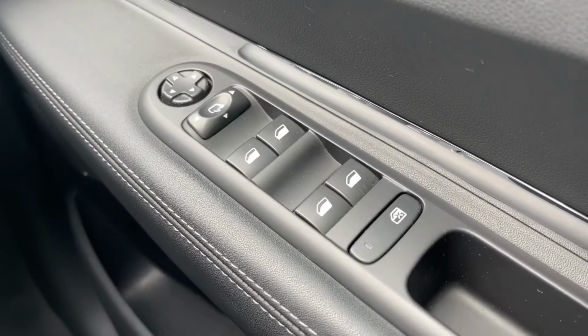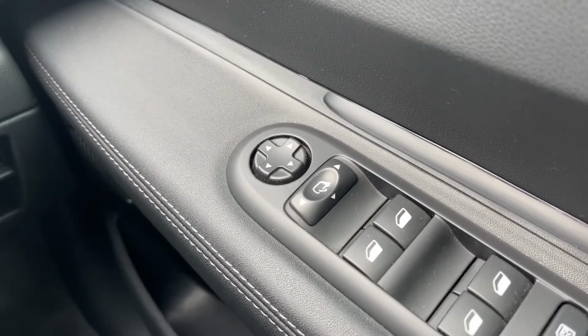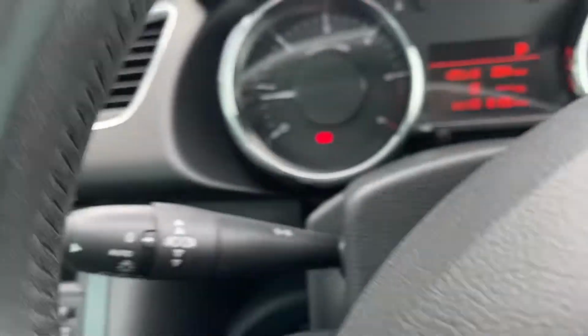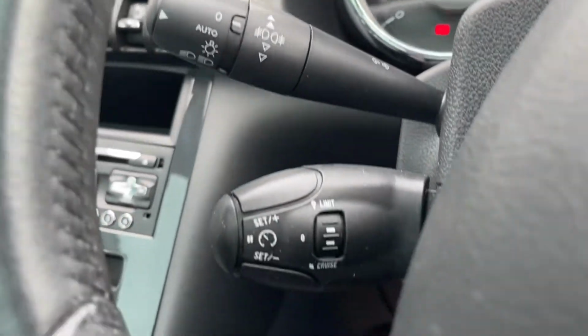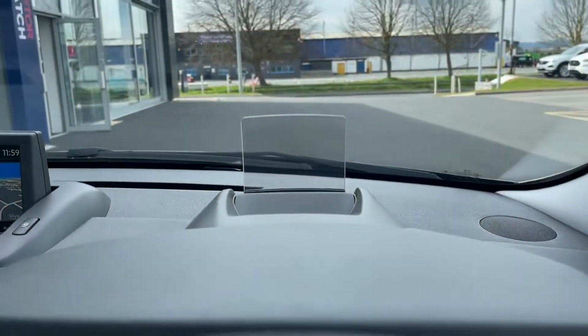Inside, for a more detailed look, we've got your four electric windows, as well as your electrically adjustable door mirrors on the door there. You can adjust them to get a better view whilst parking, or if you have multiple drivers, it makes it nice and easy to adjust them. Automatic lighting and wipers there on both sides, as well as controls for the media system, cruise control and speed limiter just there. Now another fantastic feature just above this is the head-up display.